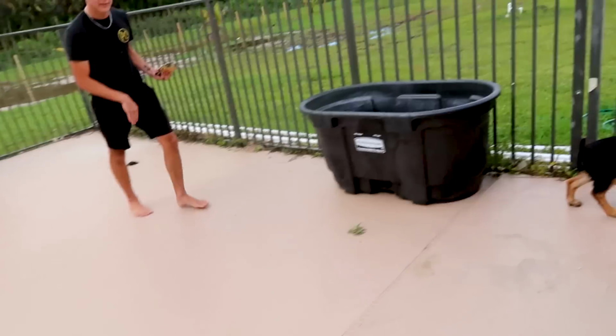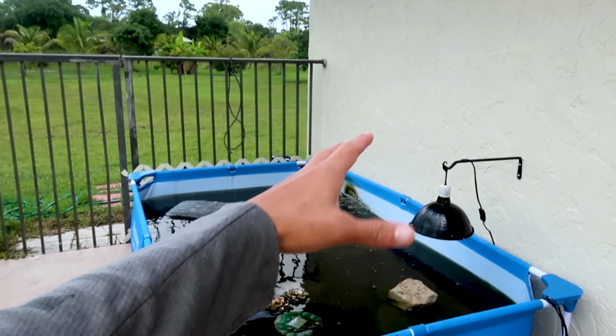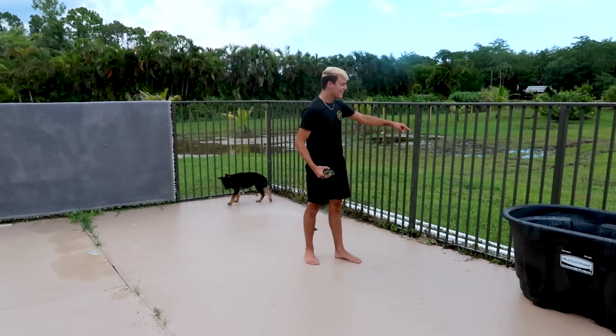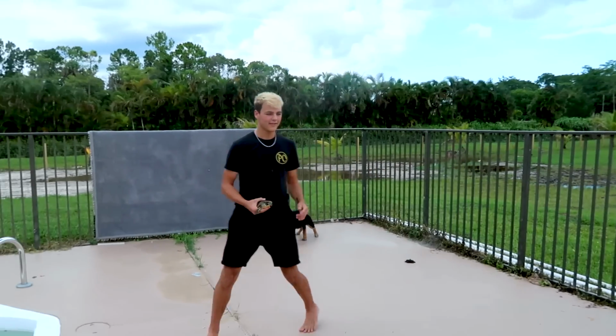It's getting redone too. There's so much I wanna do. It's gonna be from the wall, from that concrete to here. Look how much space they're gonna have from that wall to Paul. And then from this all the way to here.